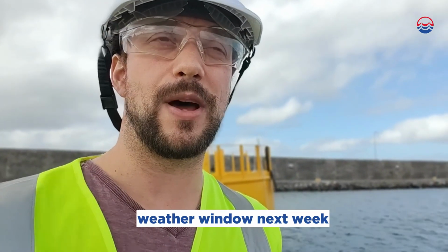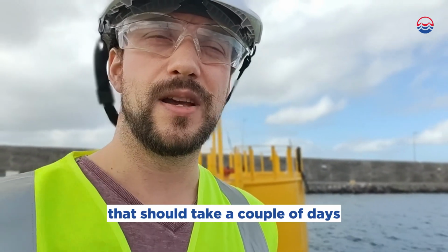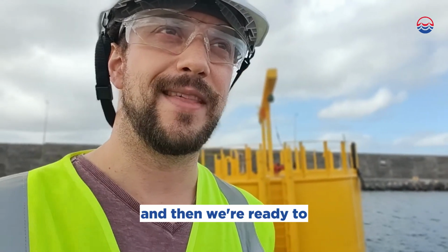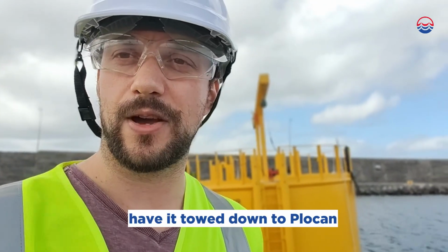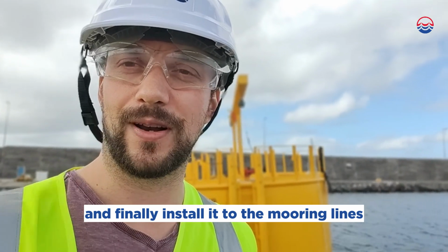We've got a reasonably good weather window next week, so fingers crossed this can happen fairly soon. We'll install the mooring lines. That should take a couple of days. And then we're ready to have it towed down to PLOCAN and finally install it to the mooring lines.